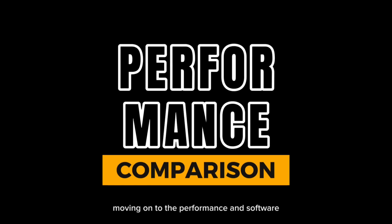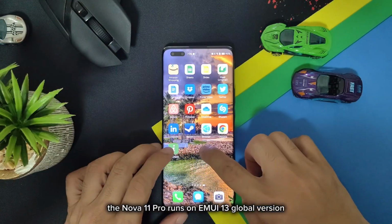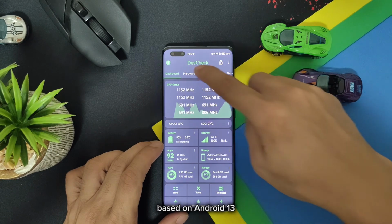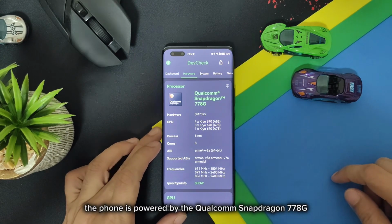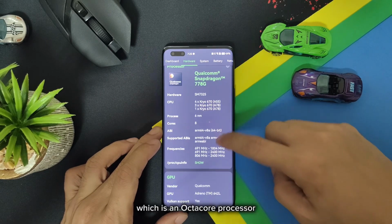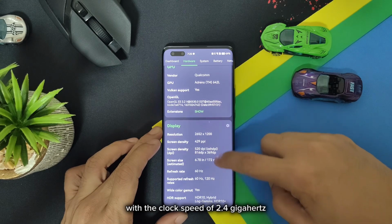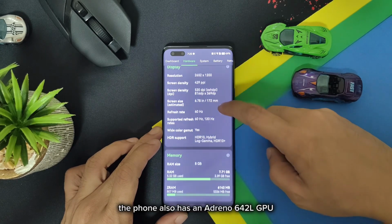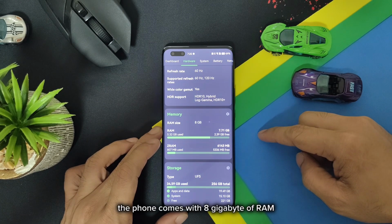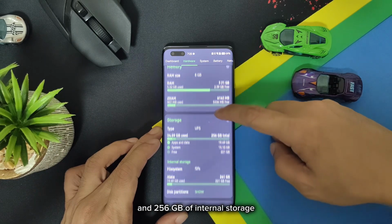Moving on to the performance and software, the Nova 11 Pro runs on EMUI 13 global version, which is Huawei's own operating system based on Android 13. The phone is powered by the Qualcomm Snapdragon 778G, a 4G chipset, which is an octa-core processor with a clock speed of 2.4 GHz. The phone also has an Adreno 642L GPU for graphics performance. The phone comes with 8GB of RAM and 256GB of internal storage.